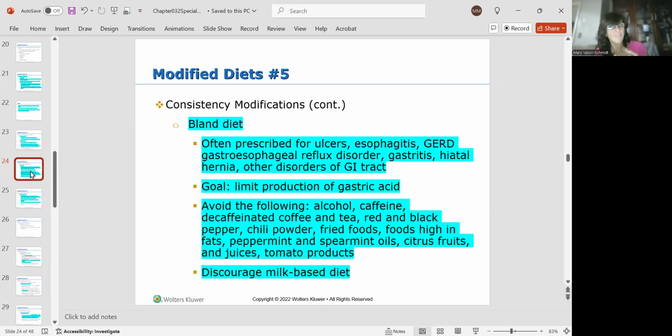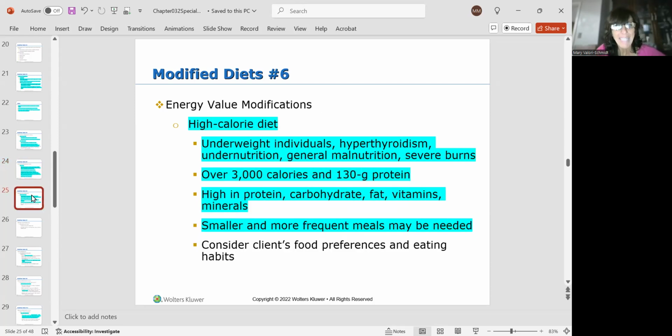Because even though milk seems like it would be nice and comforting to the stomach, it actually causes the production of lactic acid after you drink it. So, not milk. Some people are on a high calorie diet, for people that say are underweight, people that have hyperthyroidism or severe burns to their body.